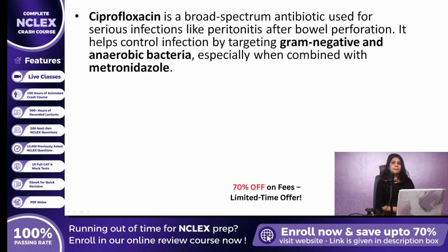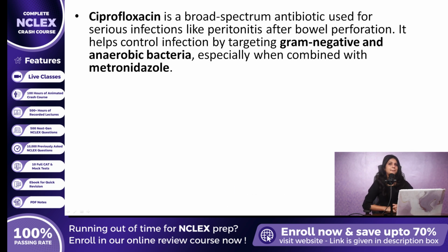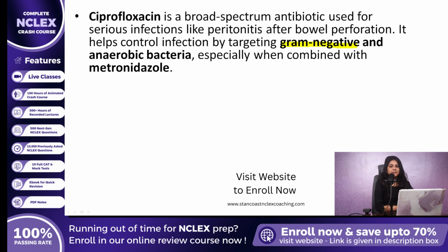Ciprofloxacin is a broad-spectrum antibiotic from the fluoroquinolone class and is frequently used to manage severe intra-abdominal infections like peritonitis. When bowel perforation occurs, bacteria from the gastrointestinal tract enter the normally sterile peritoneal cavity, creating a high risk for overwhelming infection and sepsis. That's why initiating empiric antibiotic therapy as early as possible is crucial. Ciprofloxacin, especially when paired with metronidazole, offers effective coverage against both gram-negative and anaerobic organisms during the initial critical window.